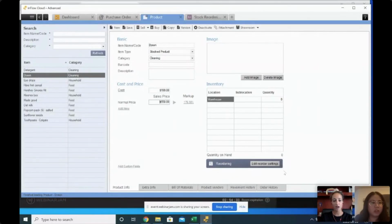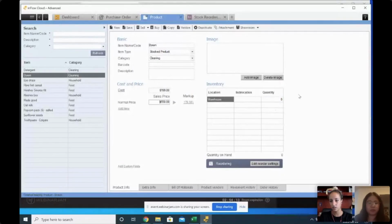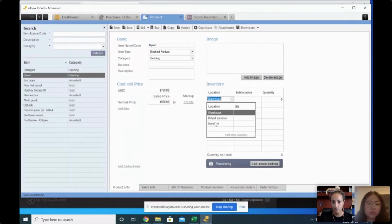Here's an example. I've got a great bodega, but I also sell a Dyson, and that stuff's expensive, so I buy it once somebody wants it. Once somebody places an order for it, that's when I purchase it from my supplier because it is quite expensive. So you can see here the Dyson, I have zero in stock. Let's just say someone comes in, and let me change this. Storefront makes more sense. I'm going to save it. I don't think I saved it. Oh, it's because I had zero.